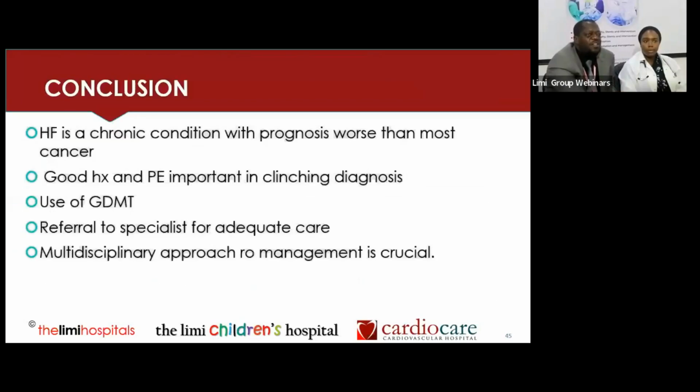So heart failure is a very chronic condition. It's a very severe condition. It's a progressive condition. And like I said, the prognosis is worse than most cancers. So we need a good history and physical examination to be able to pick them early at the primary care level. We don't want patients to get to the cardiogenic shock stage. By then, the symptoms and the problem are very florid, everybody can see. That is not what we want. We want to identify them at NYHA 2 and possibly even NYHA 1, possibly even to prevent.